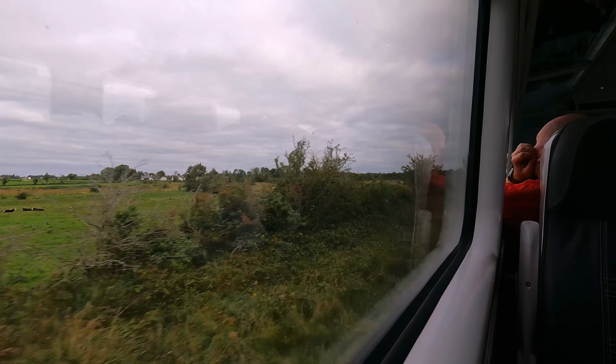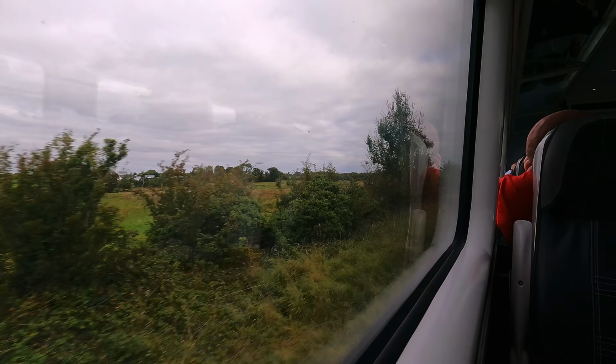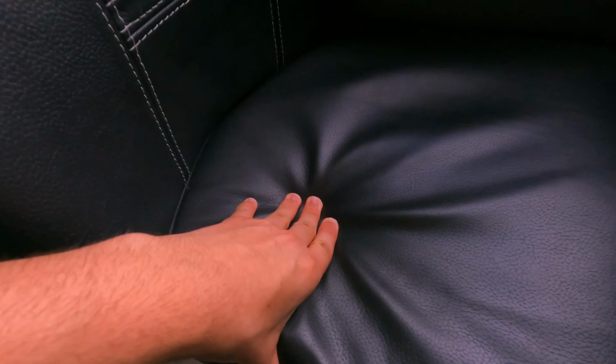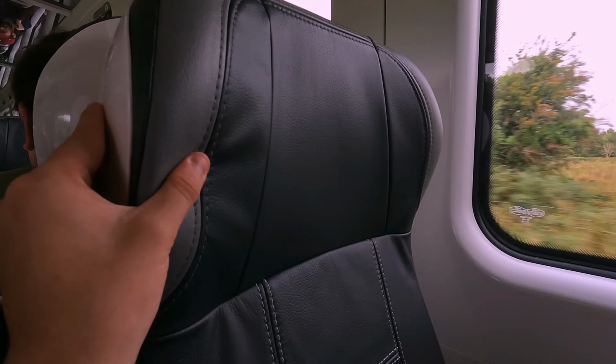Unfortunately, I wasn't so lucky today, with the weather being typical of what you can expect in Ireland. Now that we're on the move, let's take a look around the interior. First up, the smart black leather seating, which I think looks very fancy indeed. For comfort, the seats are fairly comfortable. Nothing special, but more than adequate for this kind of trip.